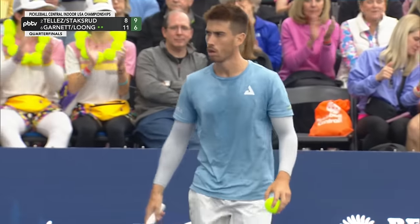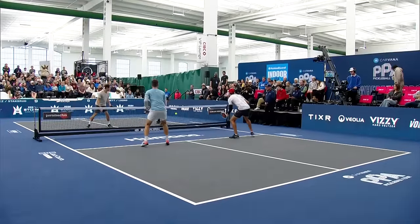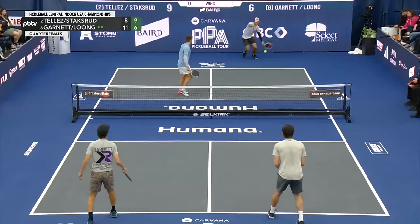Low position and the spin he creates and the deception. I mean, that had a little bit of everything. And even Federico Staksrud can't get there.